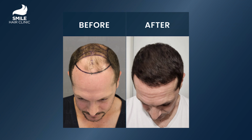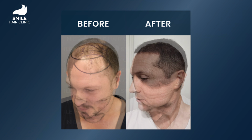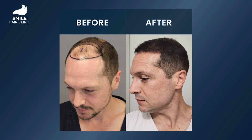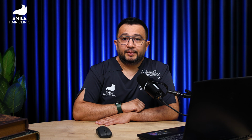Most of his needs and expectations are covered. He's happy. We are happy. The main purpose was rebuilding the front hairline, having the front frame of the face rebuilt, because that's what most of the people will see most of the time. It's this front and the mid-scalp areas, and he has a good amount of the coverage.